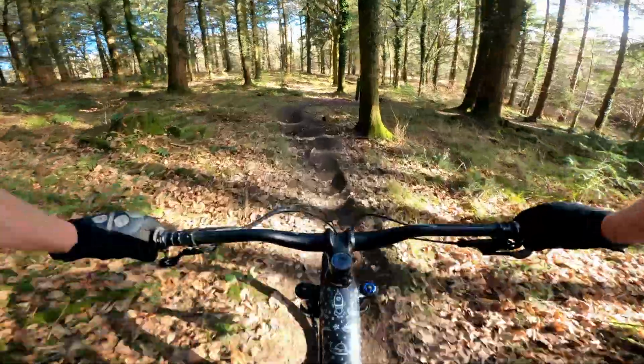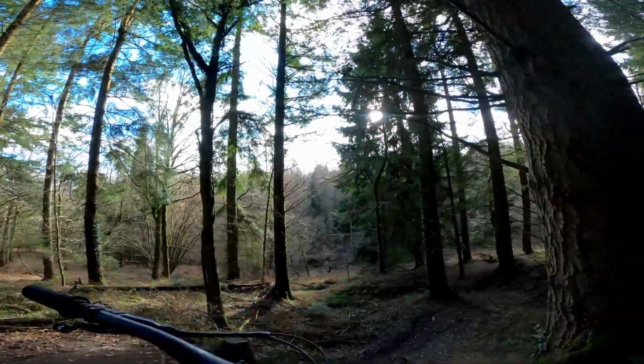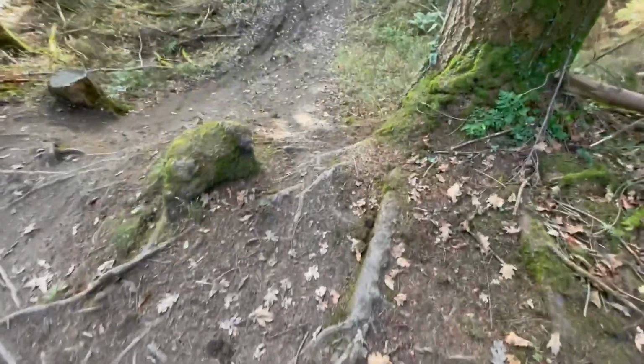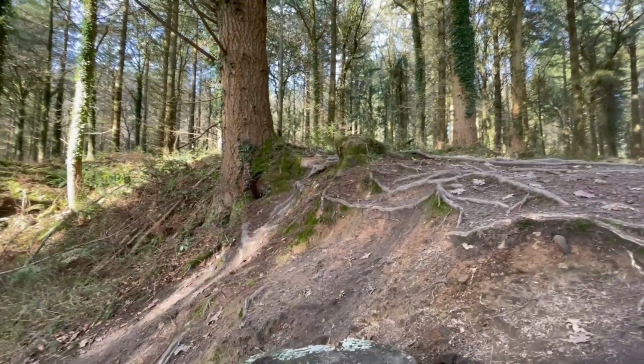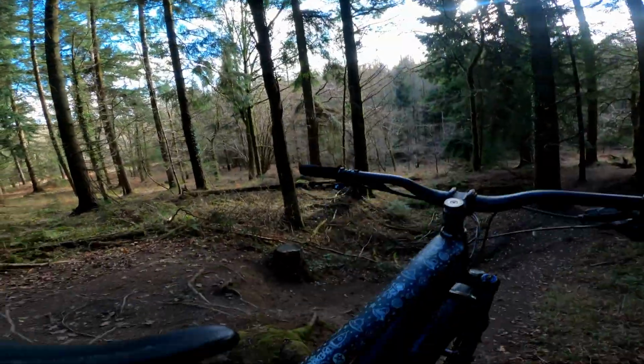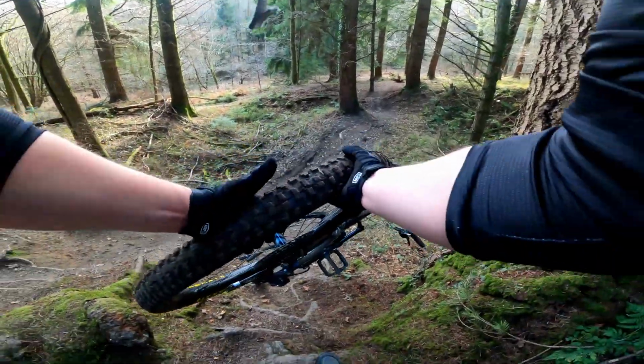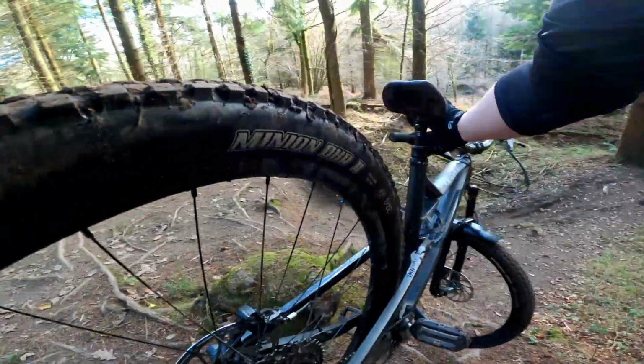As well as some savage rooty corners, I also came across this exciting feature. There's a bit of a drop here. So this is your approach here. There you go. Kind of a long way down, a bit rooty. It probably doesn't look like anything at all on camera, but there we go. To try and give it some scale for you, I hung my bike over the edge, which didn't really work. Pretty darn steep. Let's hit it.